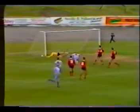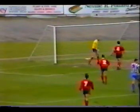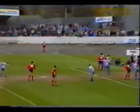Shot coming in now. Good long range one. And Steve Sherwood had to be alert to it. There was nothing wrong with it. It's a very good turn that made the shot. Yeah, and it certainly worked out okay in Town's favour. So Town's first corner of the match.